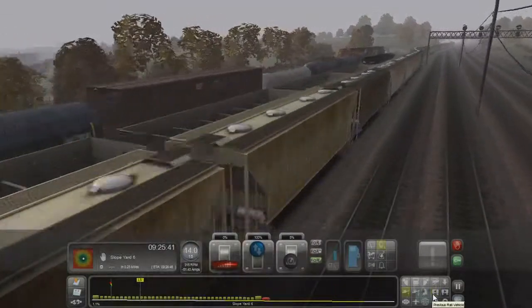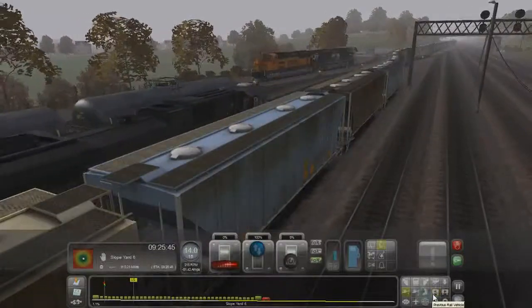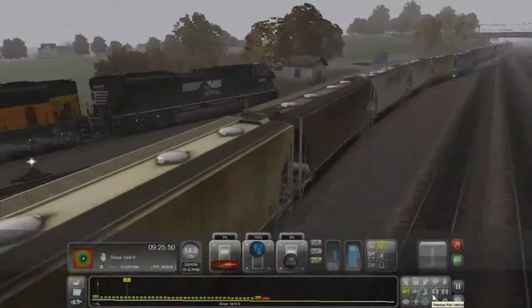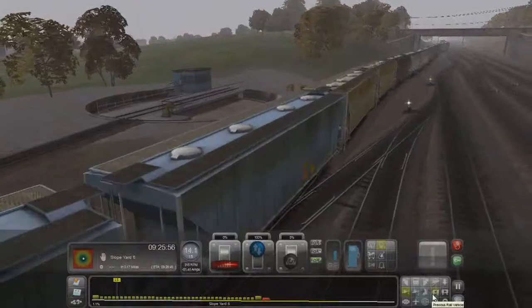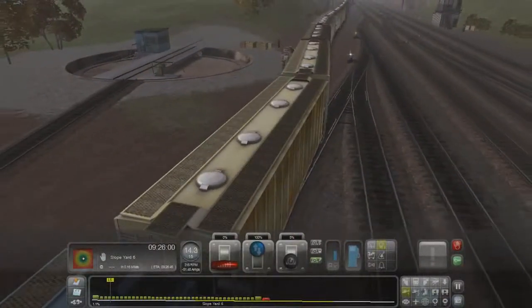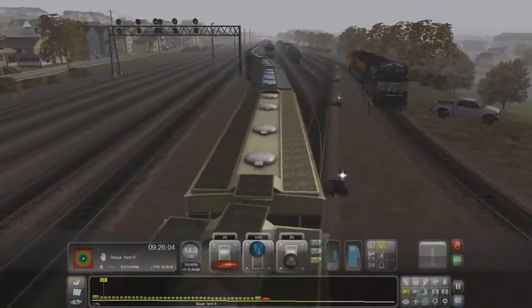Let's see what our train looks like as a whole now. Just nothing but grain cars. Lots and lots of grain cars. At least they're different colors. That is neat. And there is a turntable here. I guess that's probably just for turning around locomotives. It doesn't really go anywhere. Because maybe those two guys already went through it.